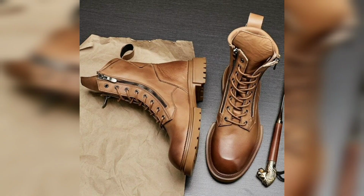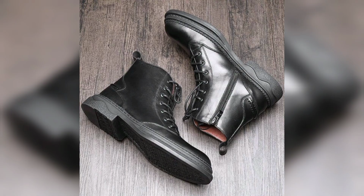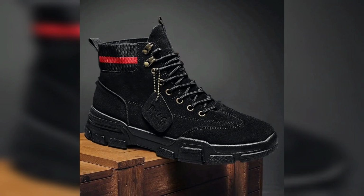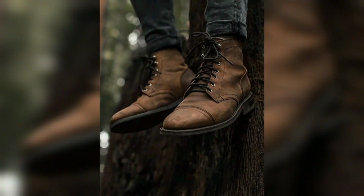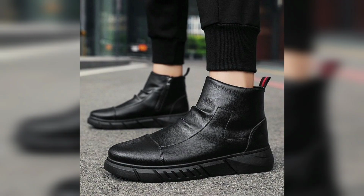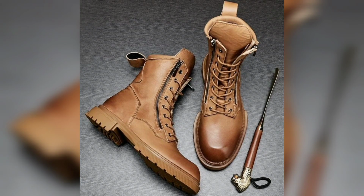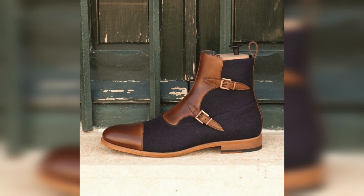Today we are going to talk about men's boots. Boots have been an essential staple in the wardrobe of men around the world, offering a combination of rugged durability, versatile style and practicality. From classic designs rooted in tradition to modern interpretations that push boundaries, men's boots come in a wide array of styles, each with its own unique charm and purpose.